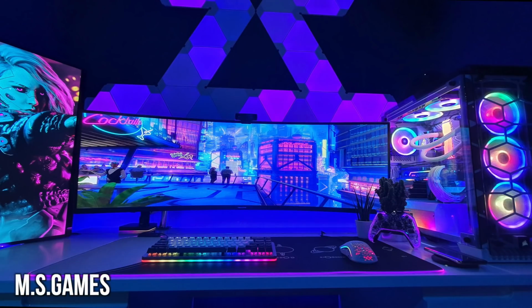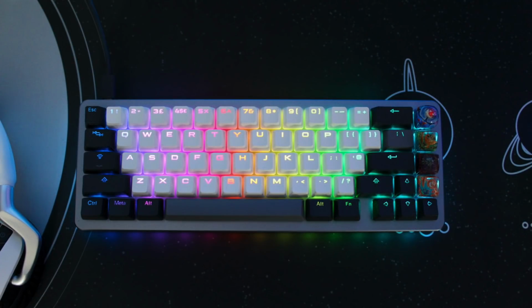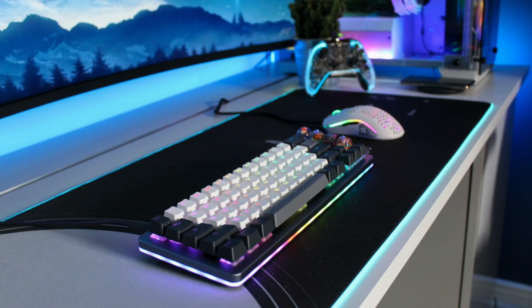Now we've got M.S.Games with the RGB all around here. And what's really cool about this is it features pixels pretty much everywhere, because that is a massive 49-inch Samsung monitor for the main display. And there's also that one on the left side, the vertical 25-inch ultrawide from LG. Got the crazy RGB PC, the Nanoleaf Aurora light panels on the wall behind it, and this is just straight up color. Now, checking out the peripherals, for the keyboard, this is the Massdrop Alt, which has Zealios V2 switches and some nice artisans and stuff as well.